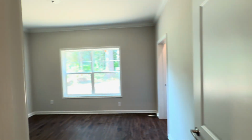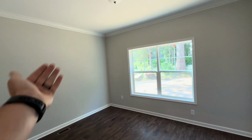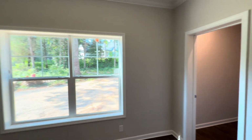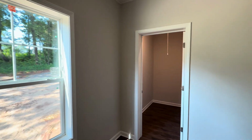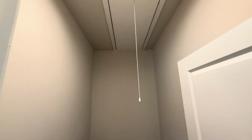And then let's check out this last bedroom, bedroom 3. I think the original plan actually has that window off the back, but obviously that would be looking into the garage. So we shifted that around a little bit. And there's your fold out ladder to access the storage attic up there.